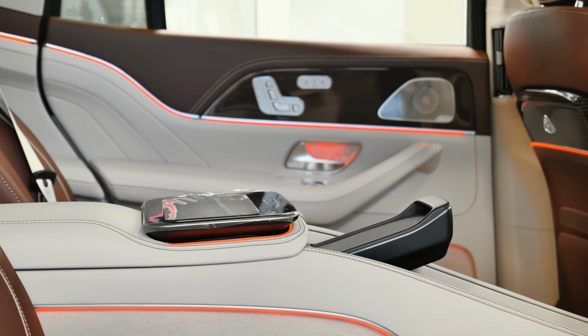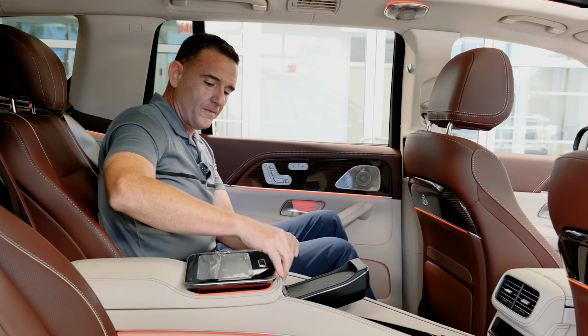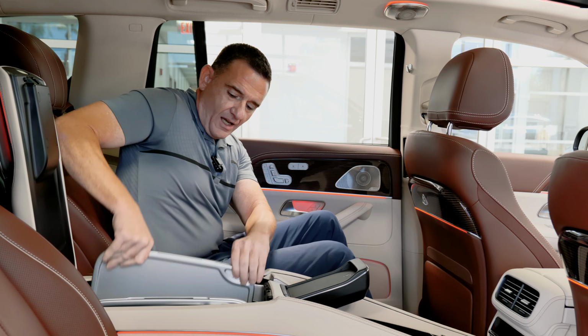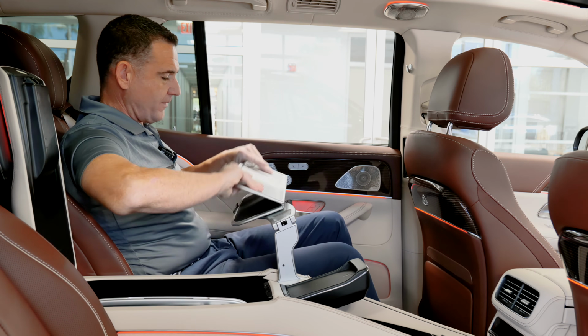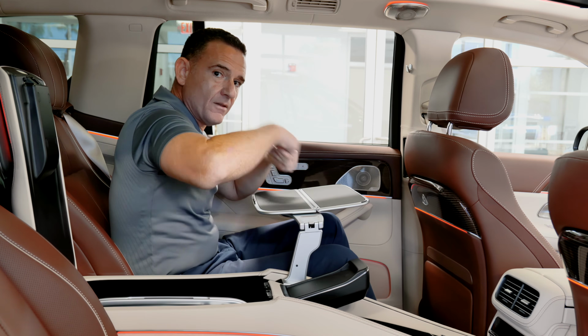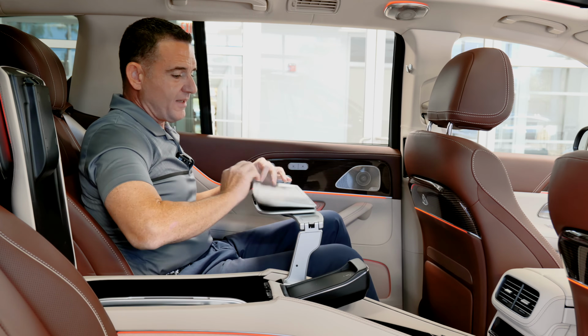You have your cold weather or hot cup holders. This is your charging station wirelessly for your phone. And then if you're having a power meeting and you've got to get lunch in, check it out. Bam, just flip that over. That'll level out for you. Eat your food or sign off on that deal and we're done. So that's how easy that folds out.